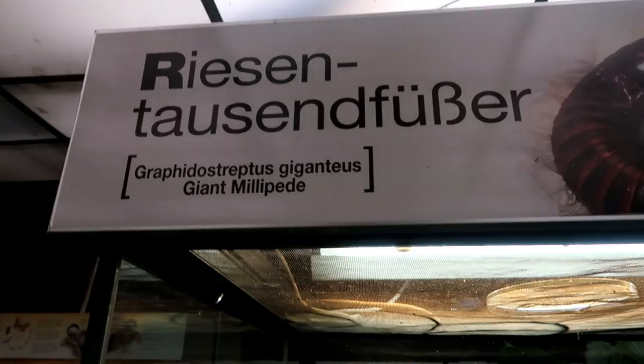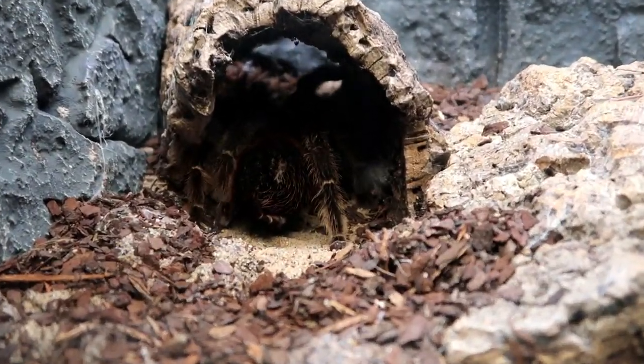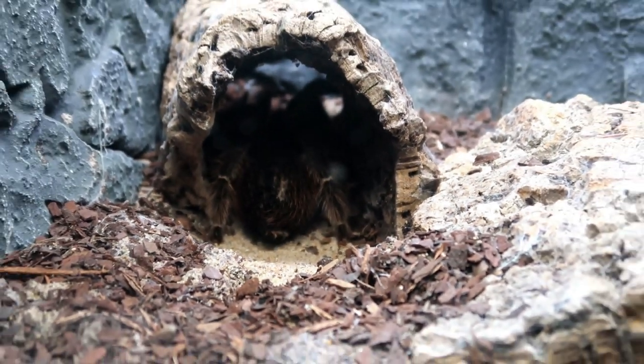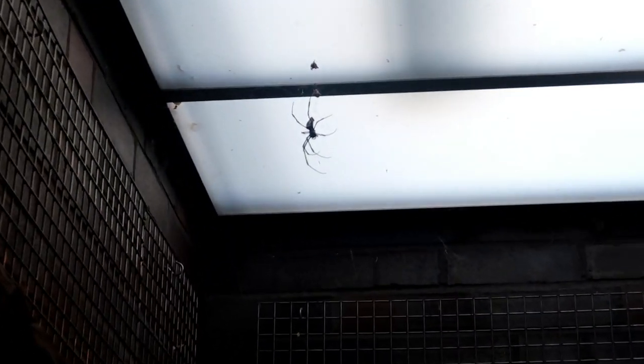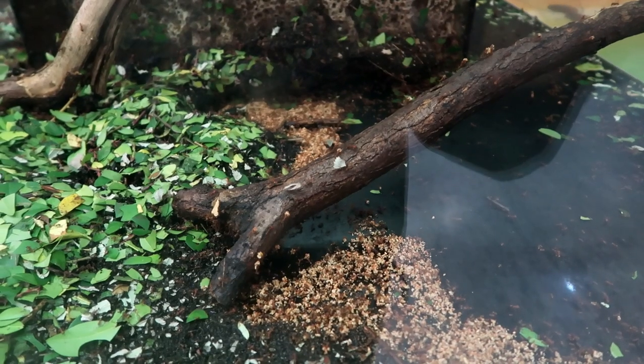Big aquarium, got fish down that way, reptiles down that way, and upstairs for insects. Giant millipede. Oh, I can stick a thousand food. He is huge. He's big.